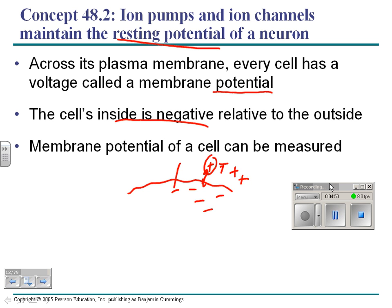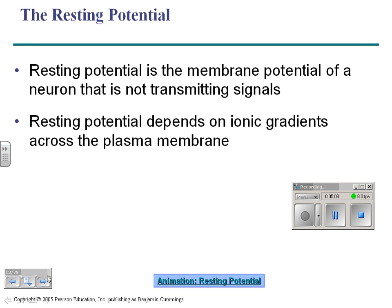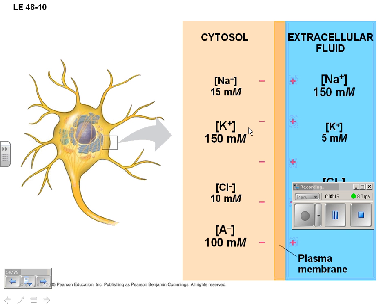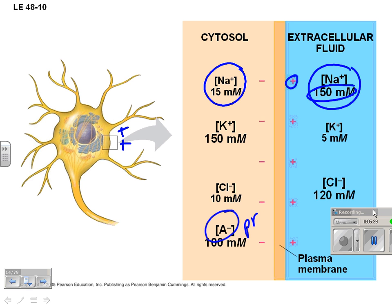So when my nerve cells are not doing anything, if this is a nerve axon here, there's potential energy in the resting potential. I'll take a look at this in a little more detail. Resting potential is the membrane potential of a neuron that's not transmitting signals, and it depends on ionic gradients. Here's an example of that. The cytosol would be the cytoplasm. There are sodium ions inside and sodium ions outside, but many more sodium ions outside. That gives an overall positive charge out here. And it's sodium, potassium, and chlorine. And these are proteins, amino acids, that make it negatively charged. And so there's an overall positive charge outside and overall negative charge on the inside.